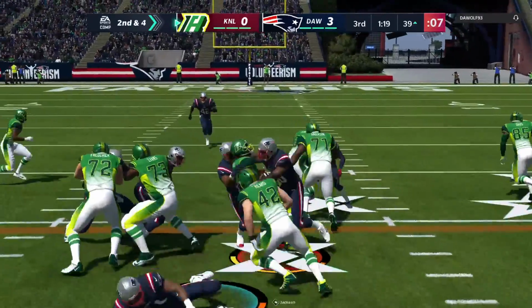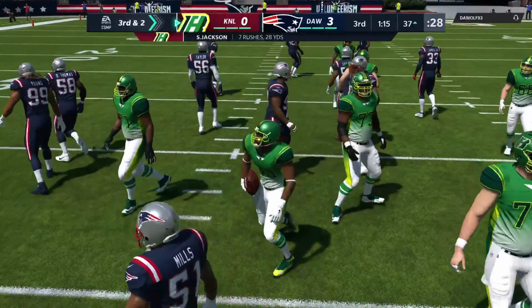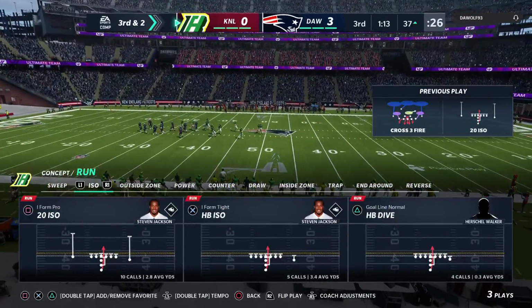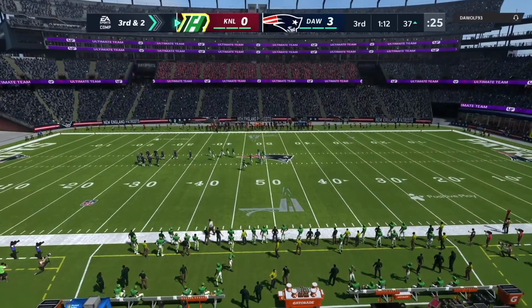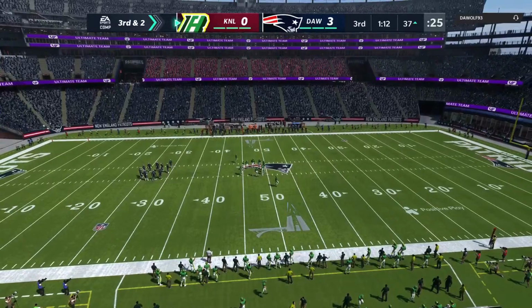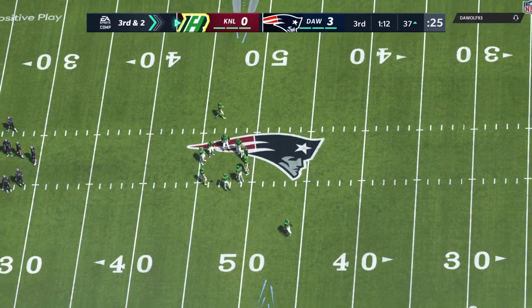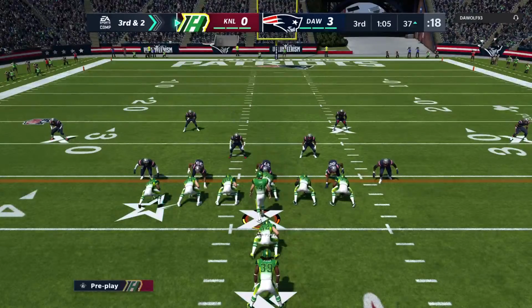On the carry, it's Jackson. And this won't be enough to pick up the first. A gain of 2, 3rd and 1. Now, they struggled to get him rolling on the ground in the first half, and that's sort of continuing here in the third quarter. Yeah, but I don't think it's time to abandon the running game. I would say keep feeding the horse, and I believe he'll eventually reward them, especially as we get deeper in the game. Trying to keep the drive going here.